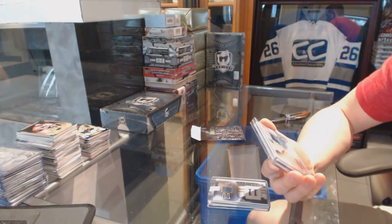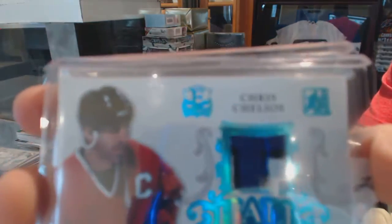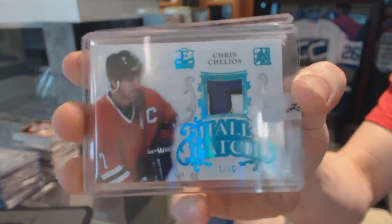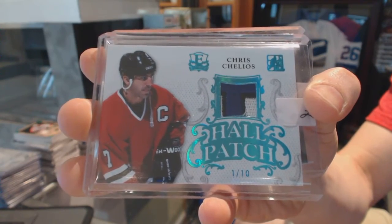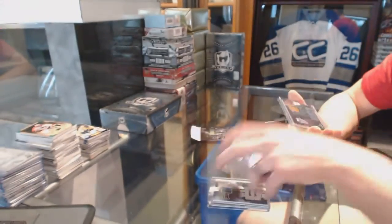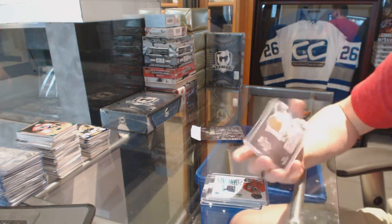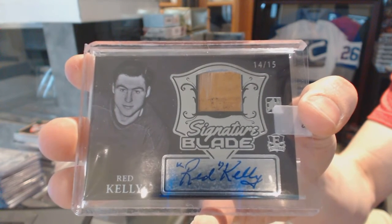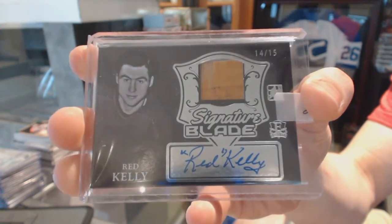We've got a hall patch numbered 1 of 10 for the Chicago Blackhawks, Chris Chelios. 1 of 10 for the Hawks, Chris Chelios. And we've got a signature blade, numbered 14 of 15 for the Detroit Red Wings, Red Kelly. 14 of 15 for the Red Wings, Red Kelly.